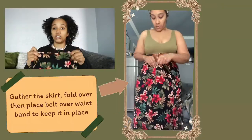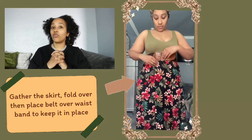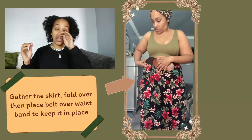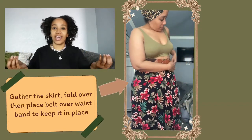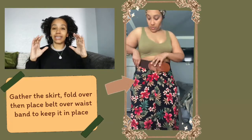And then to secure it in place, I put on a belt, and I generally go for a wider elastic belt. I'll tell all you guys, when you're in the thrift, you should definitely be capitalizing on all the belts that they have. Always get and have in your wardrobe a large elastic belt. Get it in different colors, get it in all variations, because they're lifesavers in situations like this.